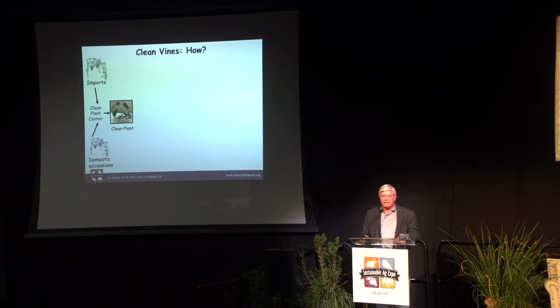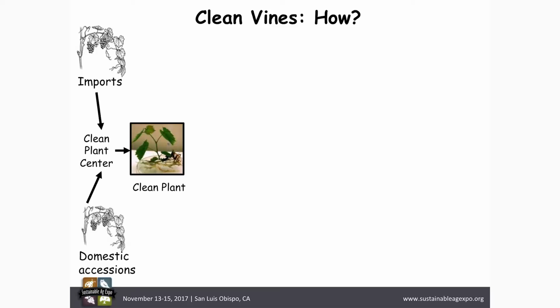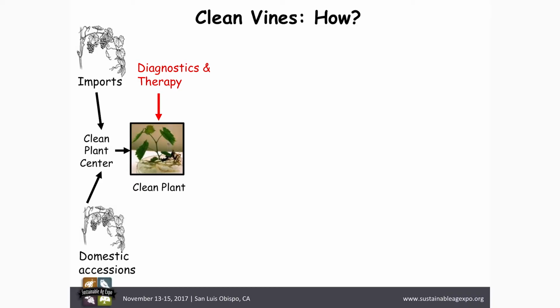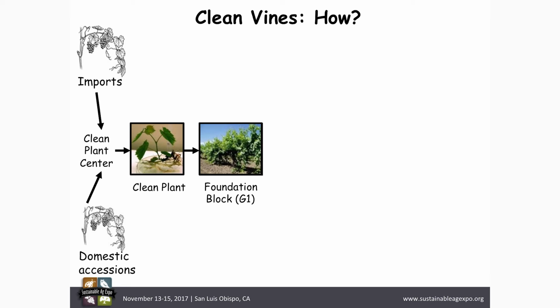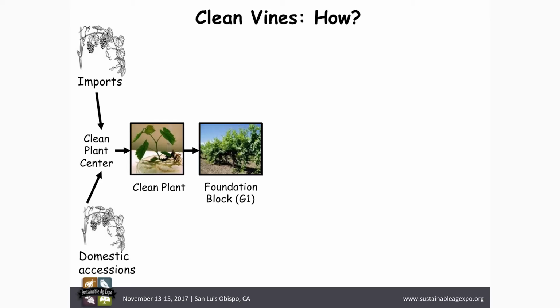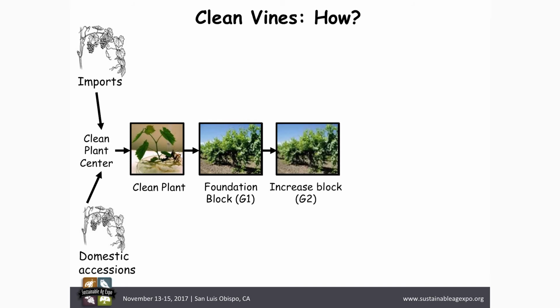And Maher mentioned clean plant centers like Foundation Plant Services. And Maher and his colleagues at Foundation Plant Services do an outstanding job at producing these clean plants and maintaining them in isolated vineyards. So this is a clean plant center like Foundation Plant Services. They bring in material from abroad as well as domestic selections. And this material undergoes very stringent diagnostic and therapeutic procedures to make sure that the end product that will be established in a foundation block, like the foundation blocks maintained by Foundation Plant Services at UC Davis, are clean. From there, as Maher indicated, bud would be then distributed either to individual growers or to nurseries.